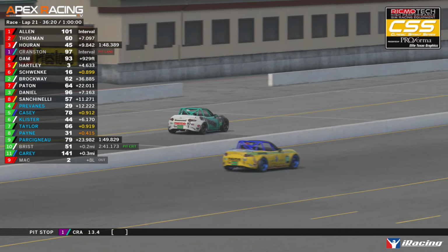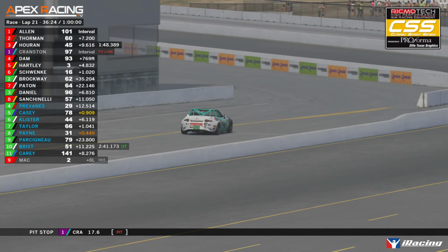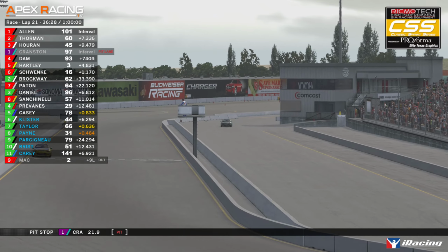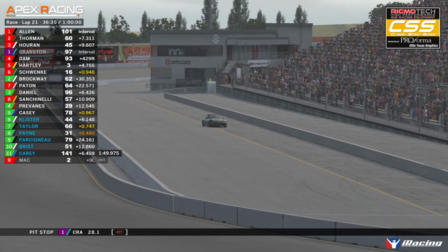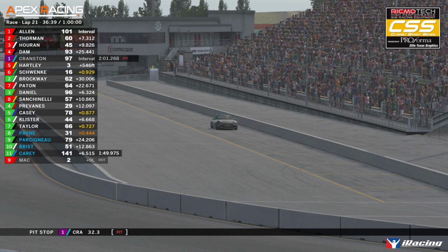Indeed. Jeff Cranston comes down the pit lane. The number 97 Craney Customs machine pits in from 4th overall in the lead in AM. Greg Brockway currently running 2nd in AM. He has not taken a pit stop yet, but a number of positions back out on track. Brockway back in 8th overall currently.